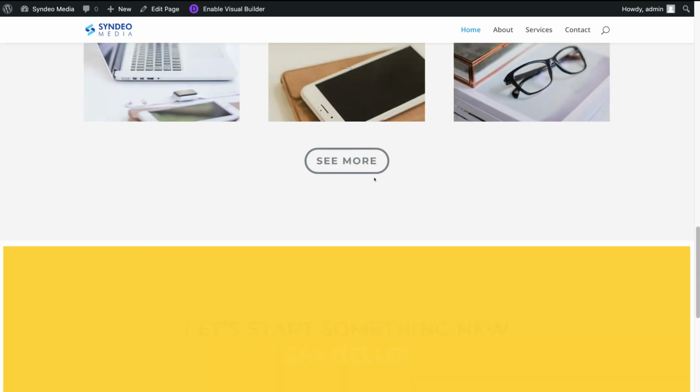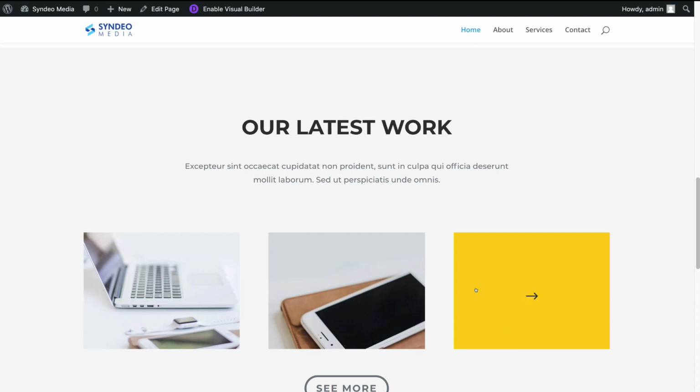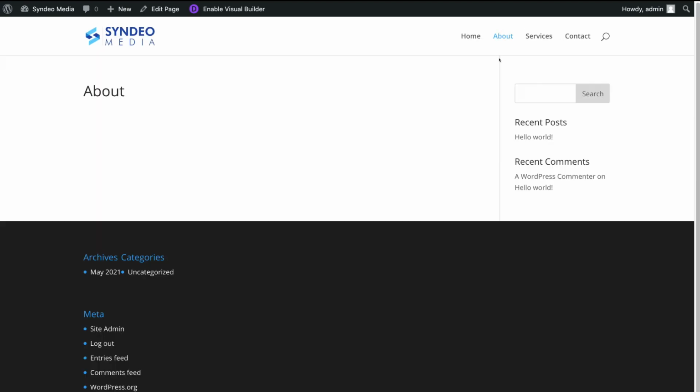So I like the look of that. You can see that there's a lot of cool animations when the page loads. So take your time to customize each page. Now if we navigate over to one of these other pages, for example if I click about, you can see that I have no content on this about page.